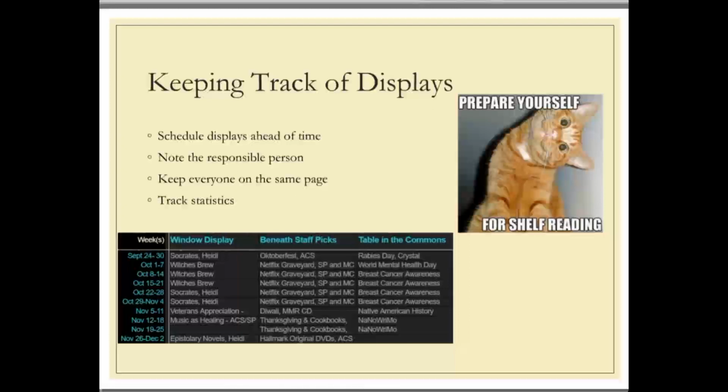And then also here we've got some initials behind some of these displays. Those are the staff members that are responsible for those ones. I'm really bad about putting my initials in this. So all the ones that don't have initials, they're probably mine.